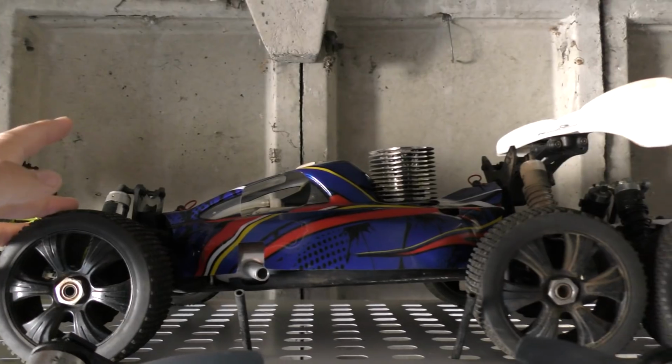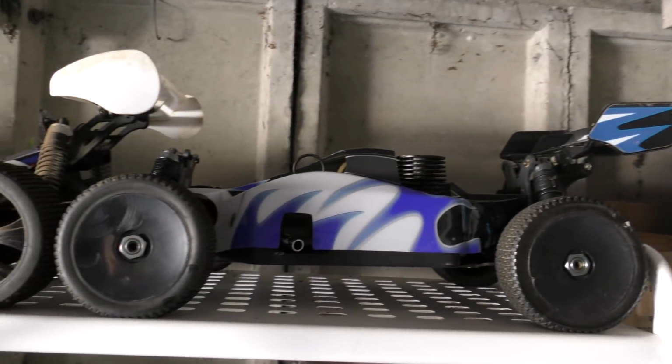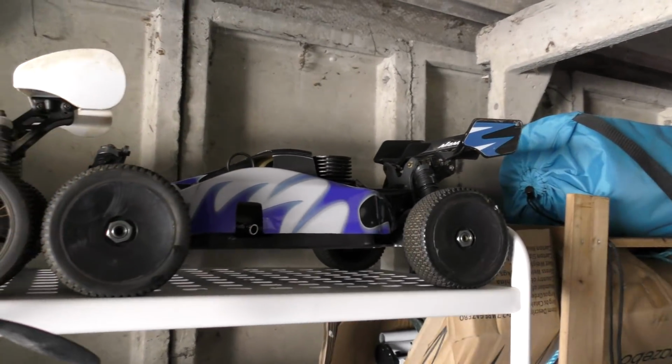So this is the Hubba 7. We'll drag that down in a minute and have a closer look. The Nanda MB5 buggy, very nice, 1/8 scale, SH21 engine. We probably can start that one because it's got a pull start. As far as I'm aware, this one doesn't need anything doing to it, but we'll have to drag it down in a second and have a look.